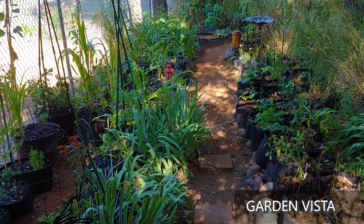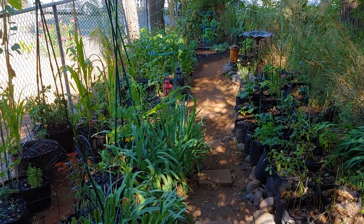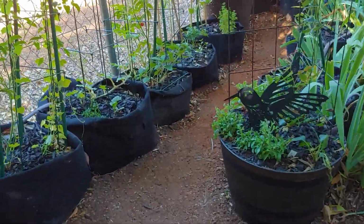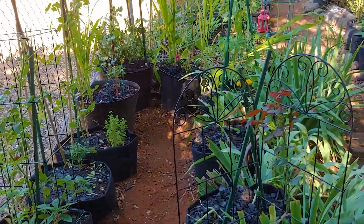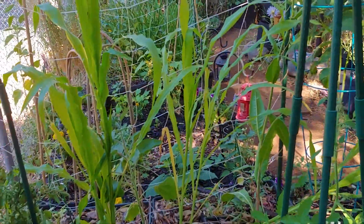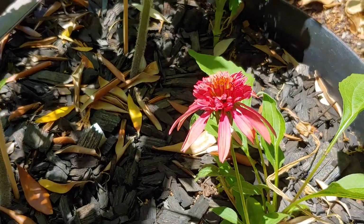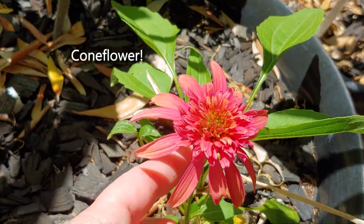The garden vista has been such a lovely spot to visit, even though the heat wave has knocked out some plants this year. Tomato Alley continues to expand with more tomatoes, but look how lovely the okra and the corn is filling out. Look how beautiful that is. Look at the color.